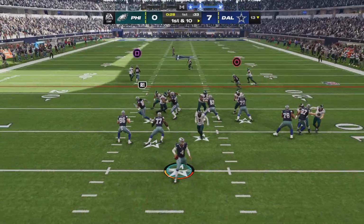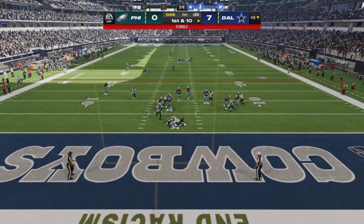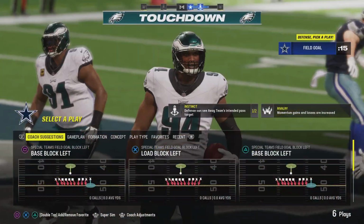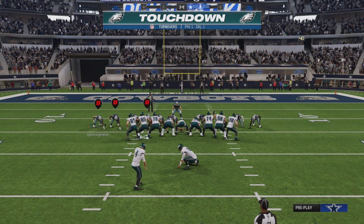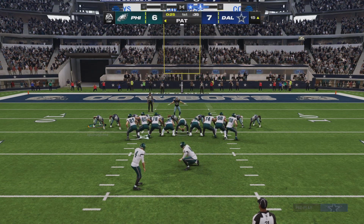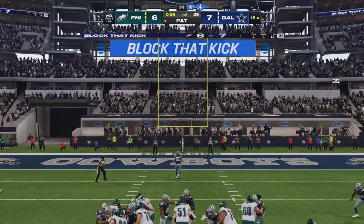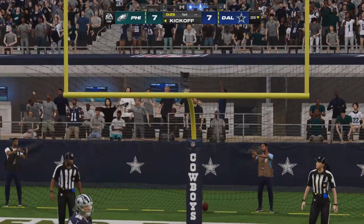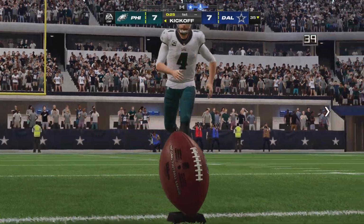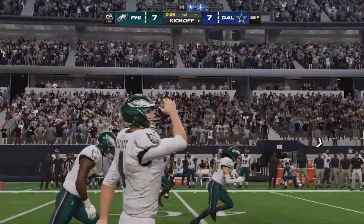On 1st and 10, Prescott. Nowhere to go here. He lost the football. And this will be gathered up in the end zone. And that's a defensive touchdown. On for the extra point, Jake Elliott. It's up and good. So these teams match touchdowns here in the first quarter, and we're tied 7-7. So all even at 7 now as they kick it away.